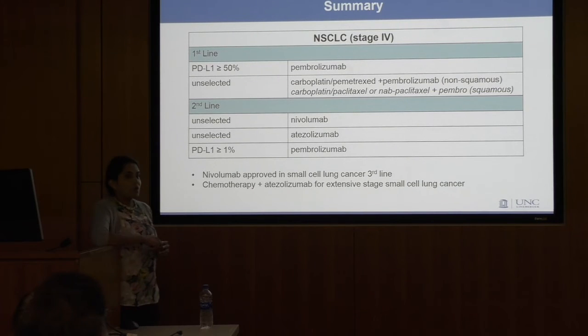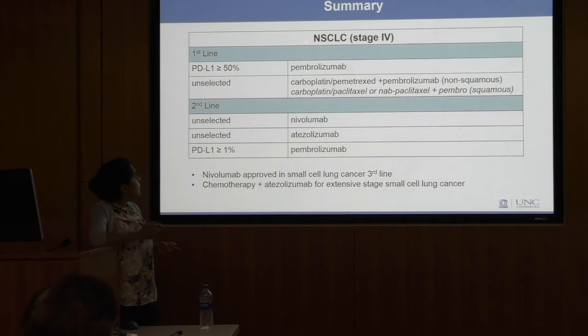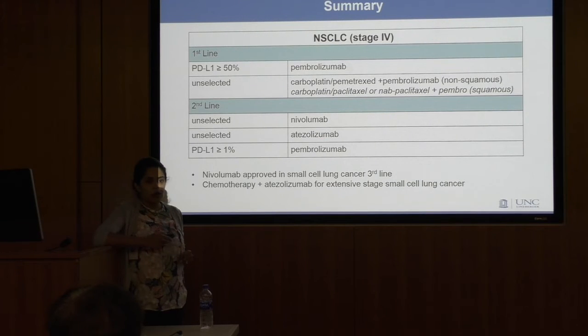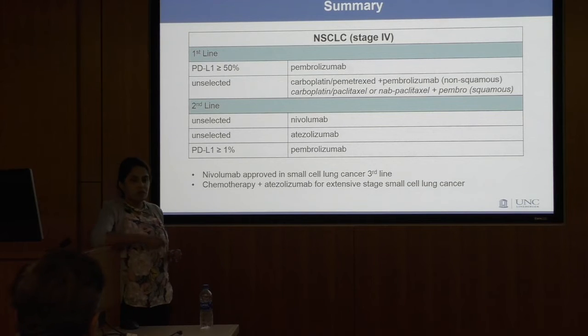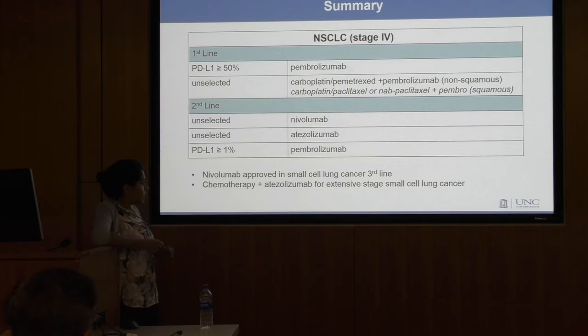So to summarize where we're at in terms of treatments with immune therapies to date in the stage 4 setting, which is where they're predominantly used currently, in the first line setting, in patients that have a PD-L1 expression greater than 50%, pembrolizumab has been approved. And then also for PD-L1 unselected patients, carboplatin, pemetrexed plus pembrolizumab is approved in patients with non-squamous non-small cell lung cancer. And there is recent evidence that there is an improvement also with chemotherapy. In the second line setting, the indications for what's approved include in unselected patients, both nivolumab and atezolizumab are approved, and then for patients with PD-L1 expression greater than 1%, pembrolizumab is an option.